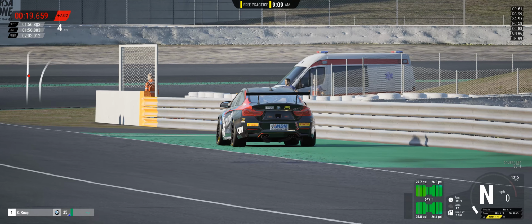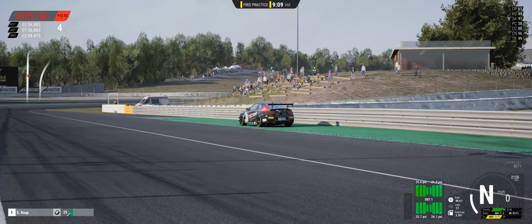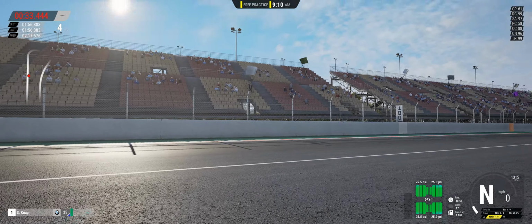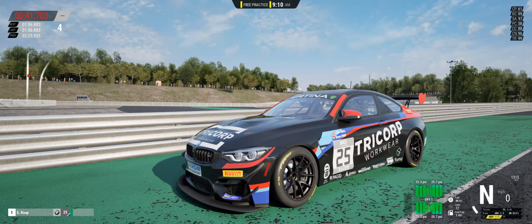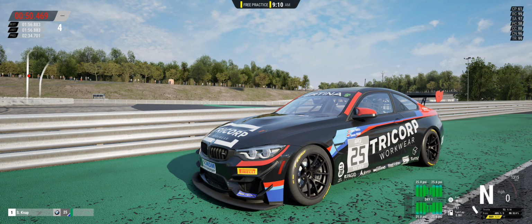I love those downshifts. Take a quick look. Great looking car. Again, one of my favorites for the BMW. I love this livery. I like the factory paint one too. That's really, really nice. They got some really good liveries for the BMW. So I'm really happy with that.